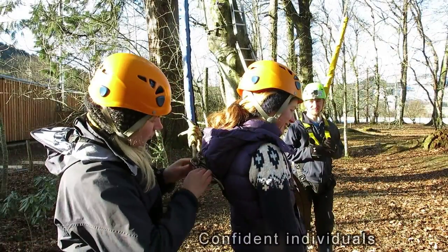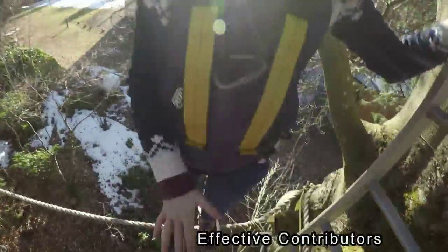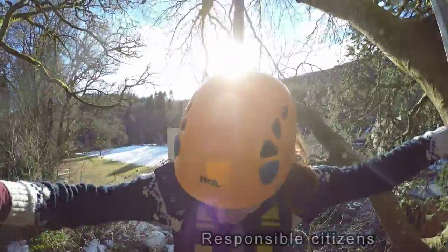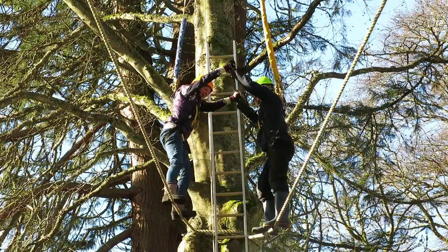We offer high ropes activities as part of our environmental education courses, as it gives students the opportunity to experience a little bit of adrenaline. It gives the students the opportunity to work together in teams, belaying and supporting each other, and it also gives them a very different perspective of the woodlands that they've been working in previous days, up in the canopy, experiencing a real bird's eye view.